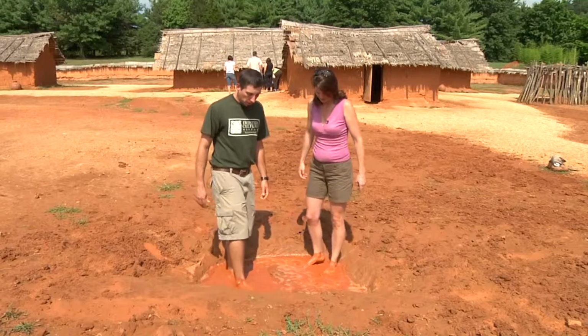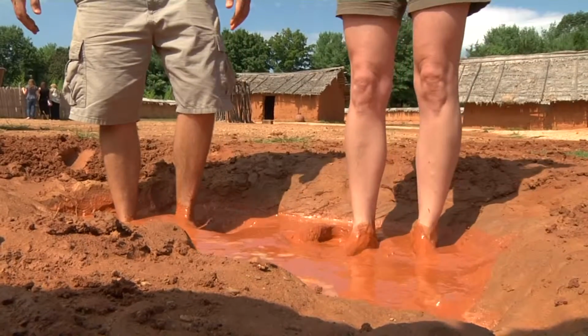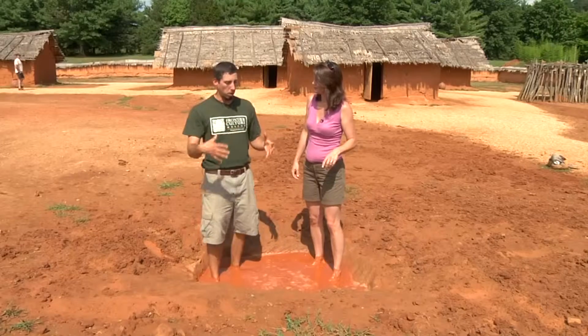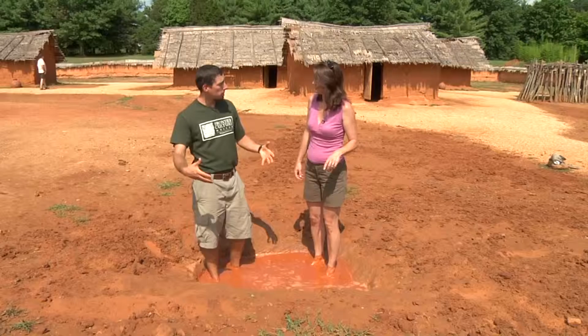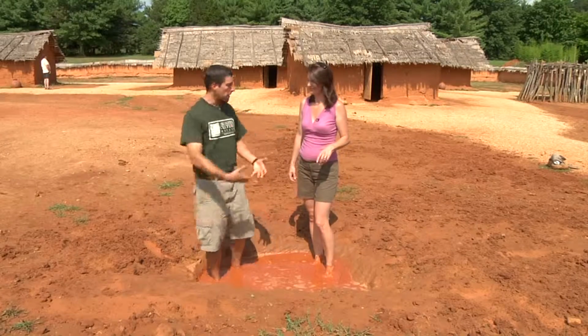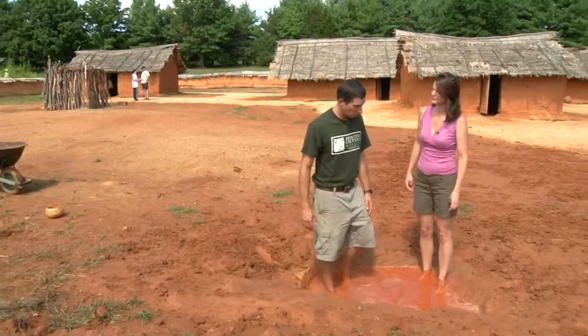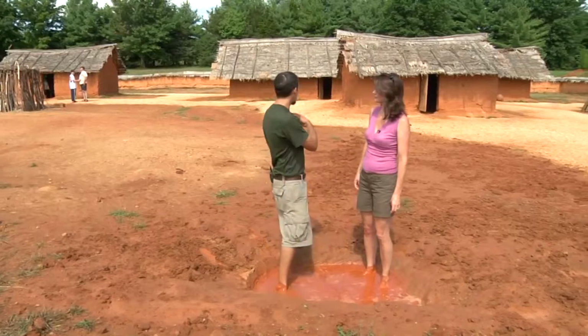You want to mix the clay very thoroughly as well as make it very thick, because the next step once this is thick enough is we'll roll it into a ball, or what we often call loaves, because it's about this size, like a loaf of bread, and that's what we would carry and then plop down on the wall. Clay just like this is what we stomped a few years ago to build all of the structures you see behind us.